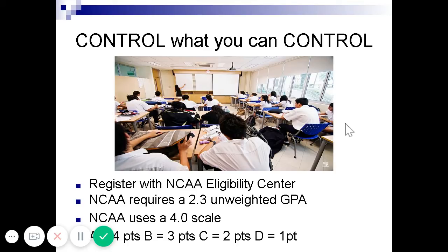All right, the NCAA uses a 4.0 scale. I know some places use a 5.0, some high schools do, but the NCAA is 4.0. An A is 4 points, a B is 3, a C is 2, a D is 1. They're going to take the average of that, and that's going to find your core GPA.